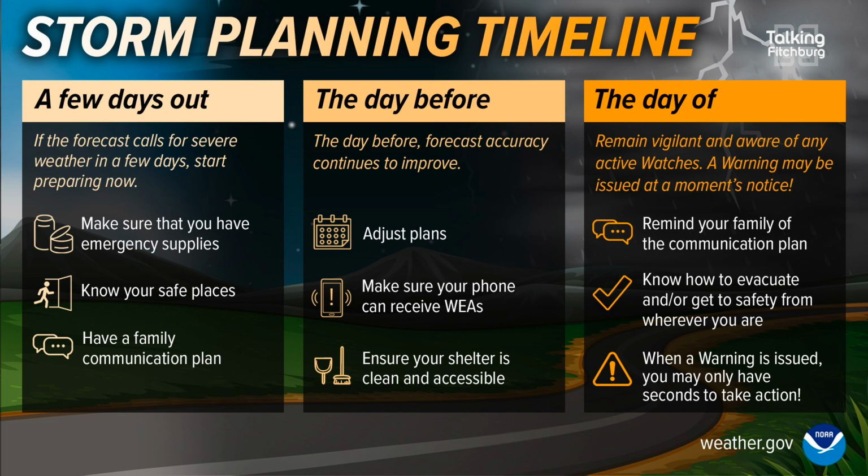The day before a storm, you should make sure you can receive weather alerts and clean up your shelter. The day of a storm, you should review your communications plan, check your evacuation routes, and be ready for a warning.